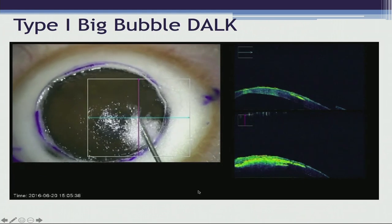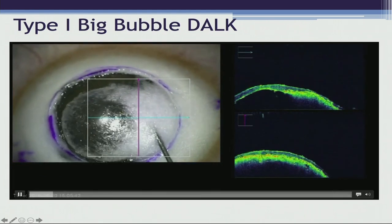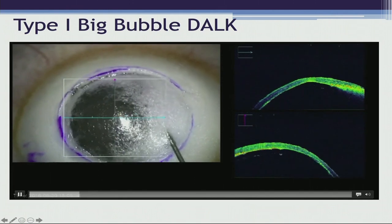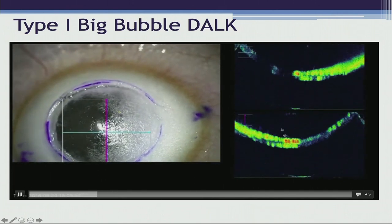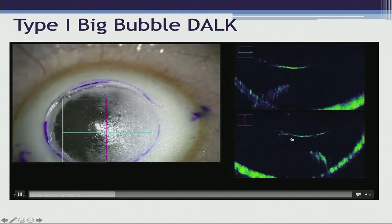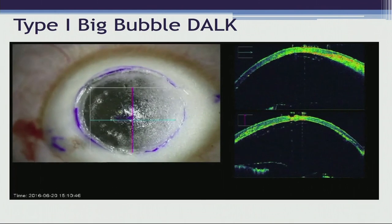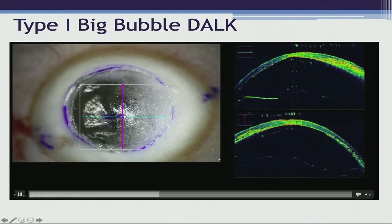Now, this is just to show a type 1 big bubble DALK. So, keratectomy 60 to 70% has been done. And this is the type 1 big bubble, because it is going from the center to the periphery. It is at the keratectomy site and not beyond it. And then this is an inverted image, but you can see that the Descemet's membrane has fallen quite back. And as the nick is given in the overlying stromal layers, just notice in a live show, the Descemet's membrane is marching towards the overlying stromal layers as the air is egressing out.